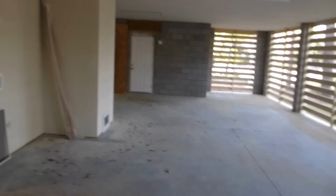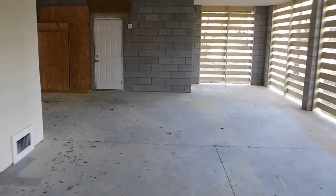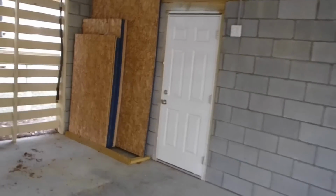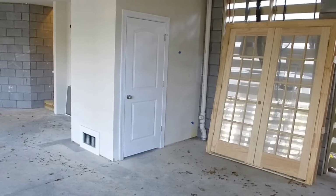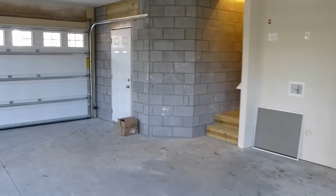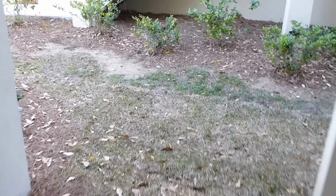You can see you have a large storage space here under the house. That door directly ahead of us just goes out into the back area, which is just spread with pine straw. You do have a storage closet here next to that window or door set, which is a storage closet under the stairway, and you can see the block foundation on which this house is built. Double car garage. You have an automatic door opener. We'll just head out this side door and just finish up our walkthrough.